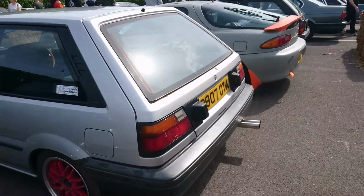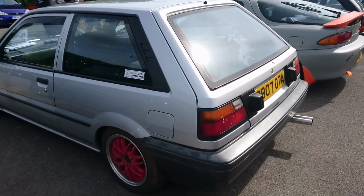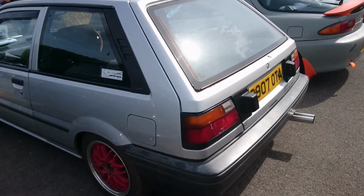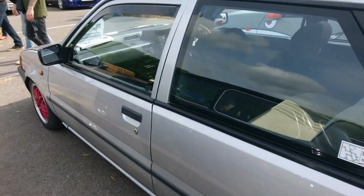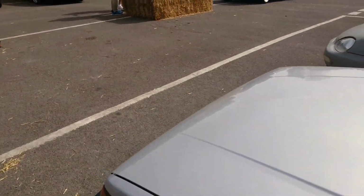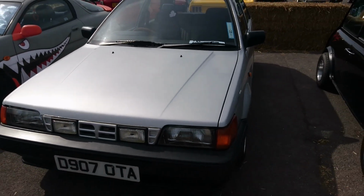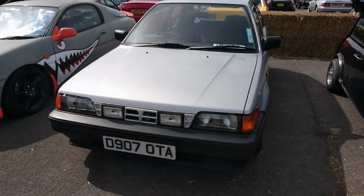Ooh, it's an early N13. I think these came out late 86, early 87, so on a D that would make sense. It's a 3-door, might well be a 1.4 actually, like this. I have done a review of an N13 Sunny, but it was a later one in the saloon, the top of the range one.